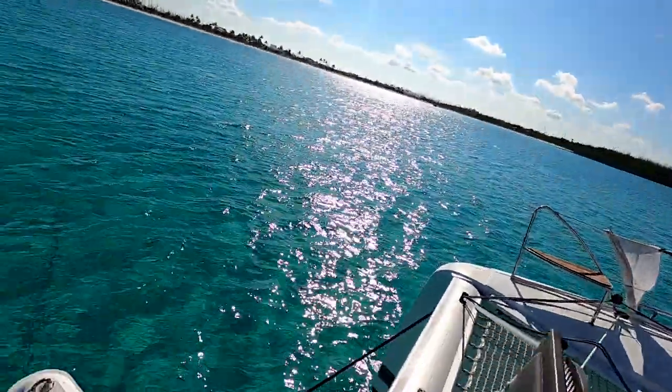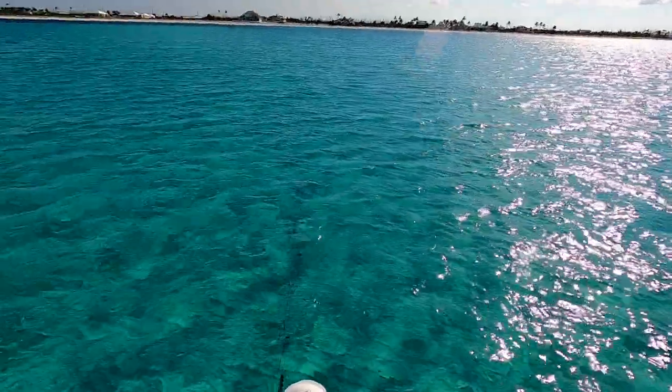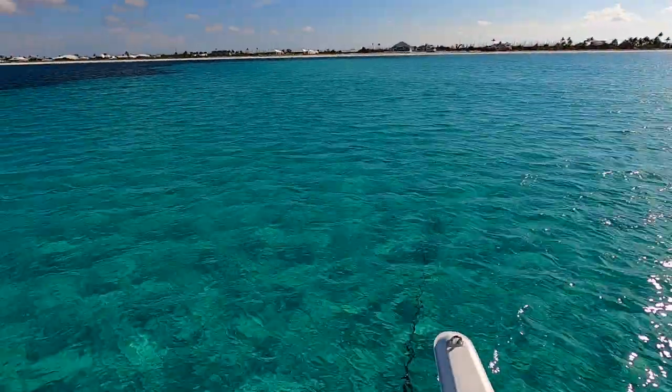Makes a pretty easy anchor check, especially when the water looks like this. How gorgeous.